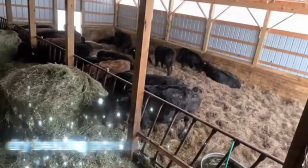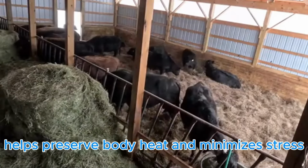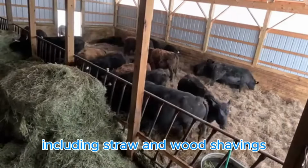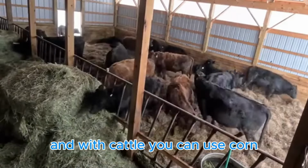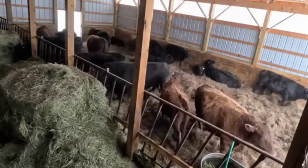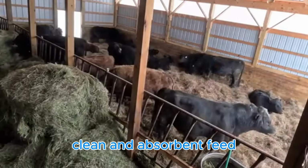Dry bedding areas. Dry bedding provides insulation from the cold ground, helps preserve body heat, and minimizes stress. There are many options for bedding you can use, including straw and wood shavings, and with cattle you can use corn stover or similar crop residues for cows and bulls. Overall, livestock bedding should be comfortable, clean, and absorbent.